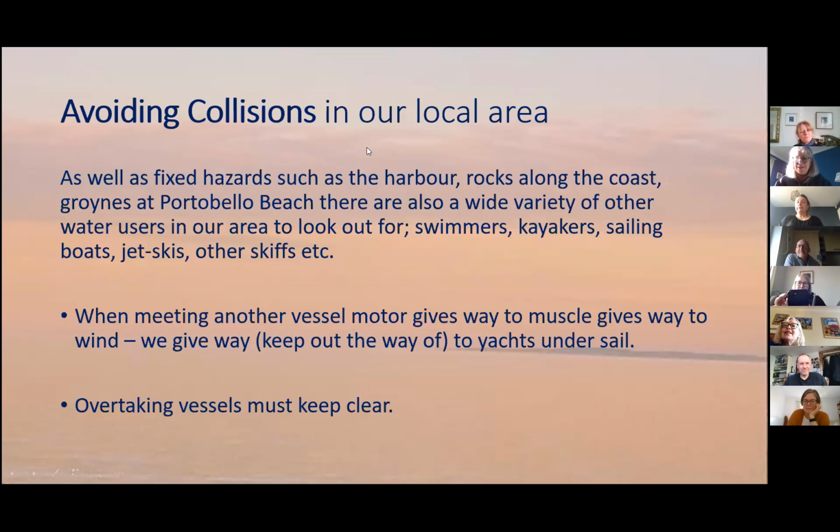Okay. Right. Avoiding collisions in our local area. We have quite a lot of open sea near us, but we've got fixed hazards such as the harbour, the rocks along the coast, and the groins at Portobello Beach. We've also got quite a lot of water users: swimmers, kayakers, sailing boats, jet skis, other skiffs.